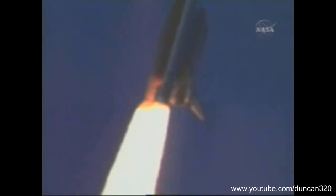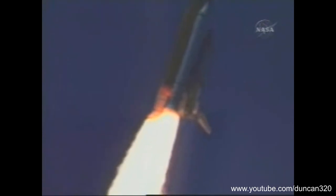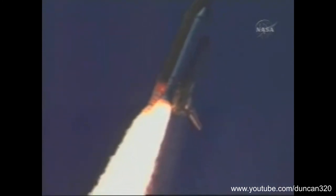Spacecraft communicator Steve Frick reporting back to Commander Steve Lindsey that everything looks good for the burn of the orbital maneuvering system engines coming up in about 45 seconds. This will be a firing of both orbital maneuvering system engines, the big engine rockets at the back of the shuttle itself, for 1 minute, 5 seconds. Again, Discovery about to cross the equator, moving from northwest to southeast. Passing out now over the Indian Ocean, while the International Space Station is tracking up the eastern seaboard of the United States.